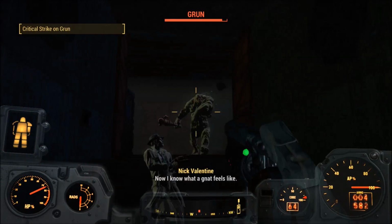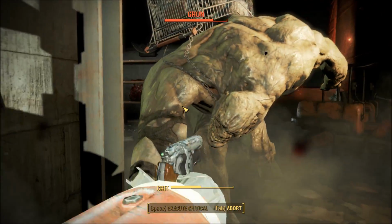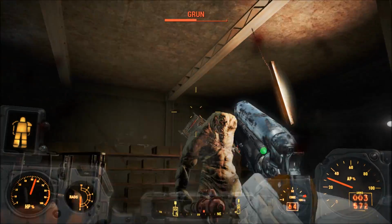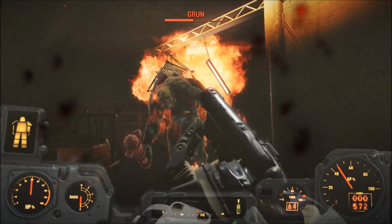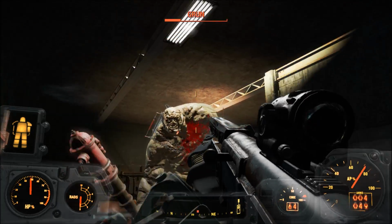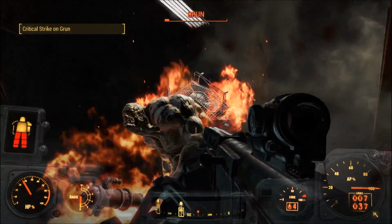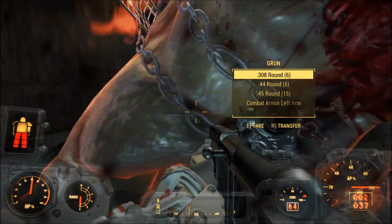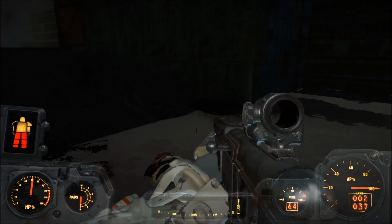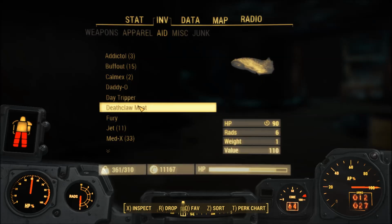Nick? Hi, Grun! You might recognize this power armor. It was lying around upstairs. I like it. Thanks for keeping it safe for me. And very heavy.